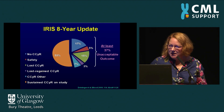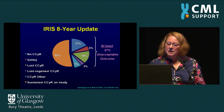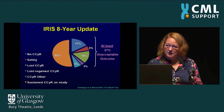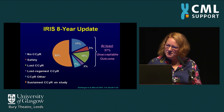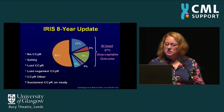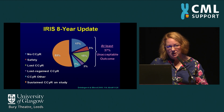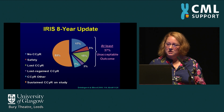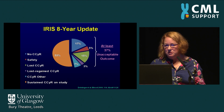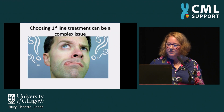I've talked about imatinib being an amazing, fantastic drug, which it undoubtedly is. We do have to bear in mind that certainly in those original studies and other studies, around 37% of patients don't get the ideal outcome. And so what we'll talk to you about in the coming talks are what we call second and third generation drugs, to look at how we deal with patients if they do have too much toxicity on imatinib, or if their response is not as good as hoped for.